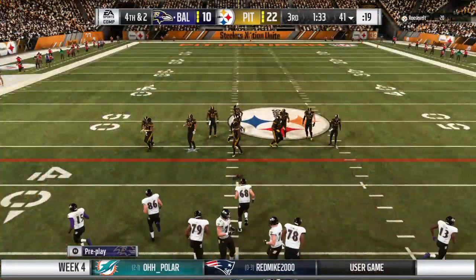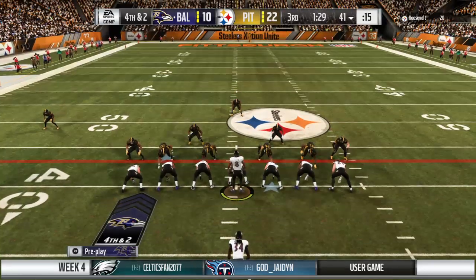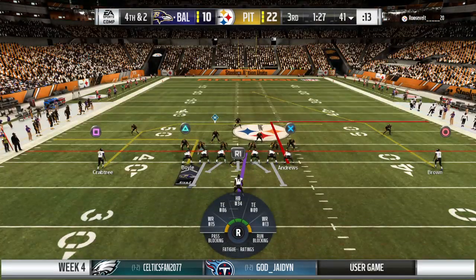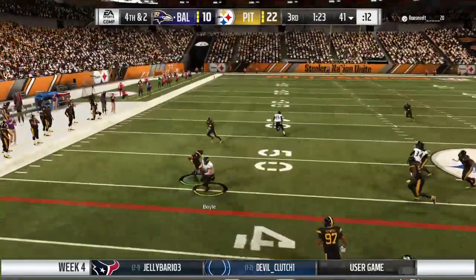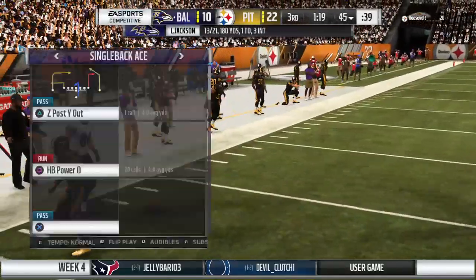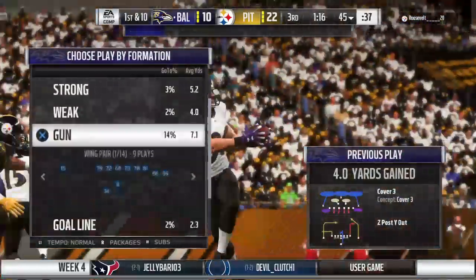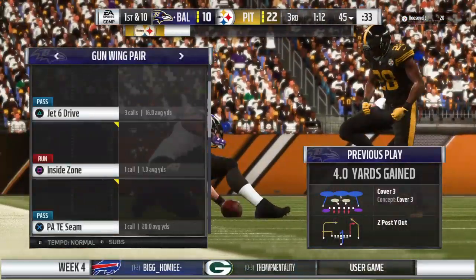And how about the call here? They need 2 yards in their own territory on 4th down, and they're going to go for it. They'll indeed go for it with Jackson. And he's got his man on the out route. And he will be knocked down hard, but he will have the 1st down. A curious decision to go for it, but it pays off with a 1st down.